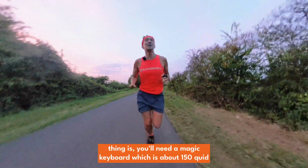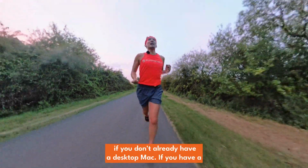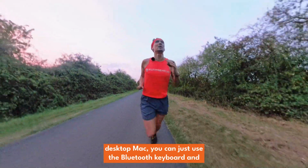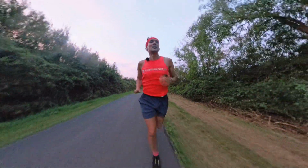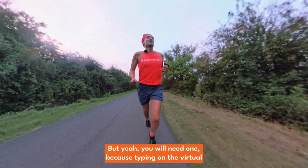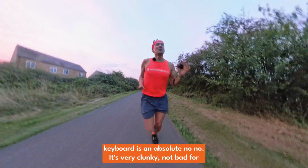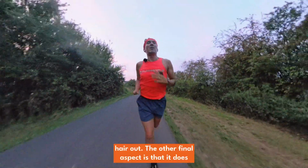The other thing is you'll need a Magic Keyboard, which is about 150 quid if you don't already have a desktop Mac. If you have a desktop Mac, you can just use the Bluetooth keyboard and port it across, which is pretty cool. But yeah, you will need one because typing on the virtual keyboard is an absolute no-no. It's very clunky. Not bad for typing a word. Any more than that, you'll want to pull your hair out.